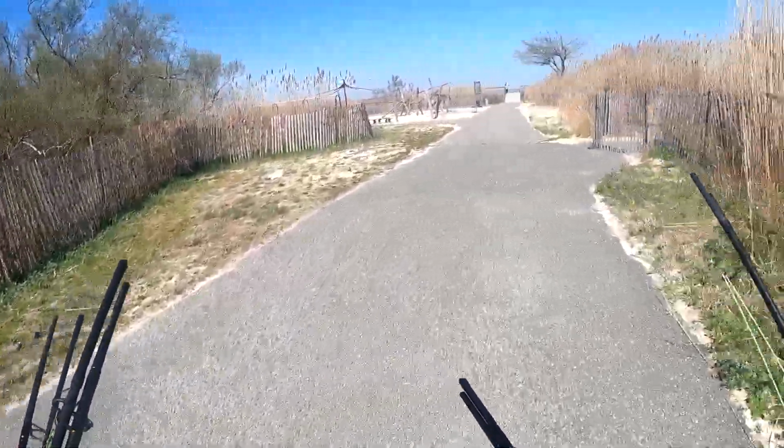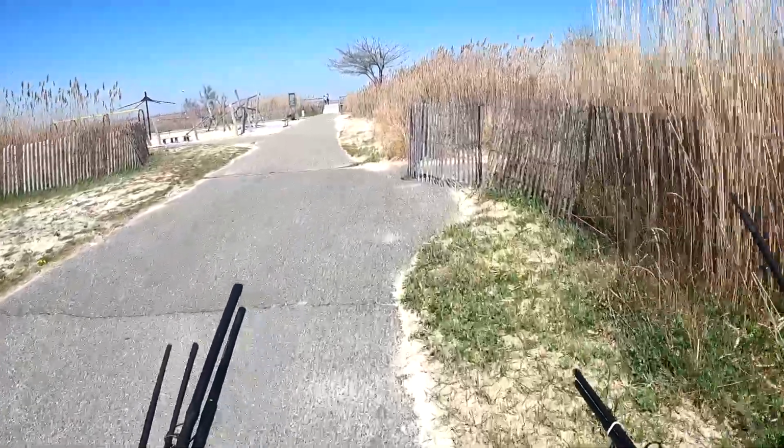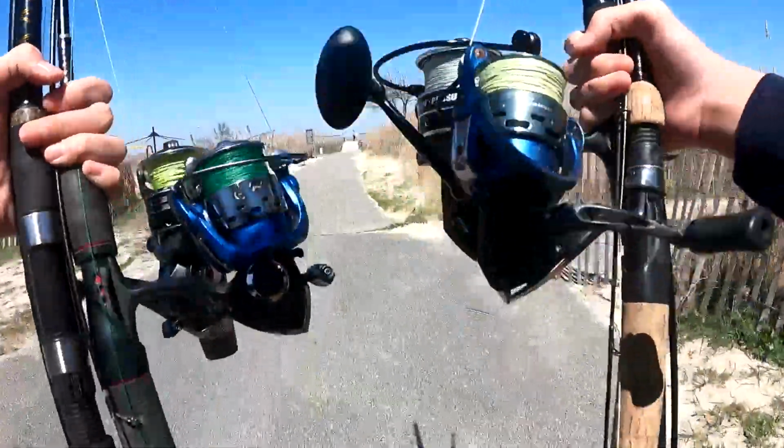Oh my god, that's a big bee right there. My dad's behind me pulling the cart. I should be pulling it, but I'm holding it on the rods.